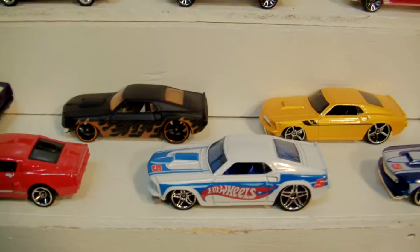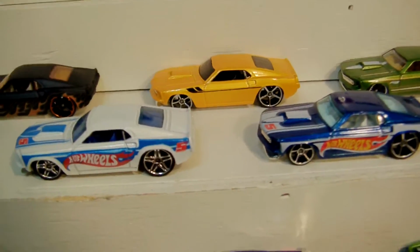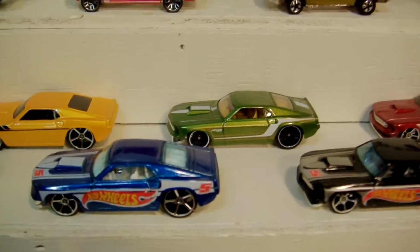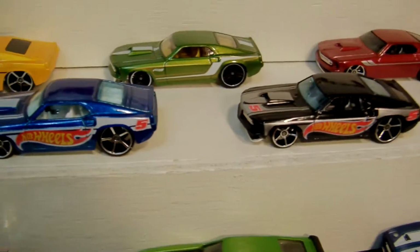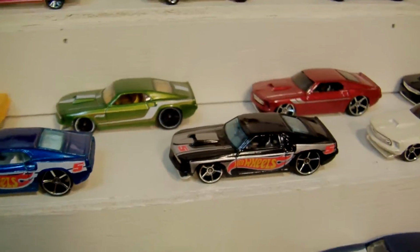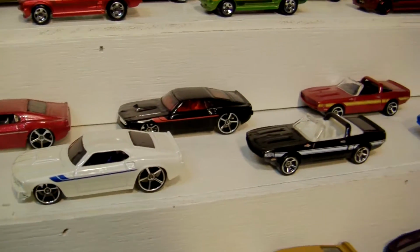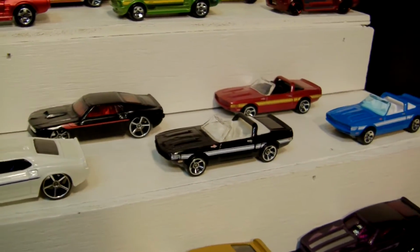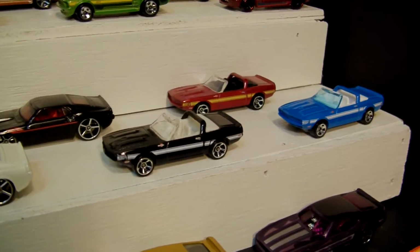69's coming up, one of my favorite years. Beautiful, beautiful, beautiful car. The casting on this is a little huge. Some people like it, some people don't, but got the Hot Wheels tampered ones there in the forefront. 69 GT500s convertible. I really wish they would make these hardtop.